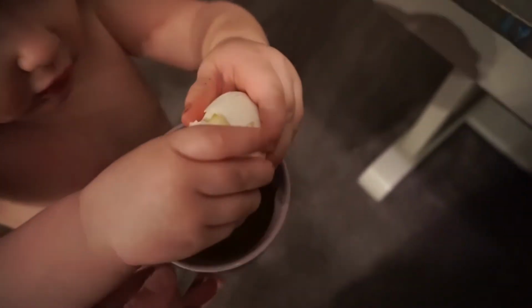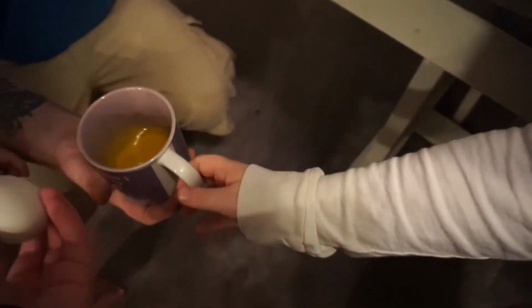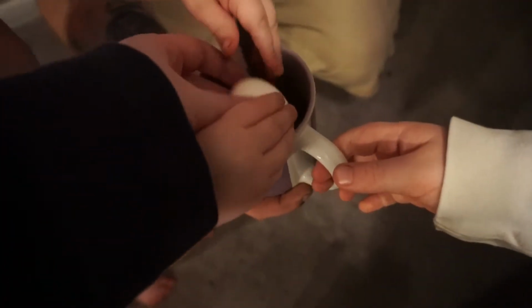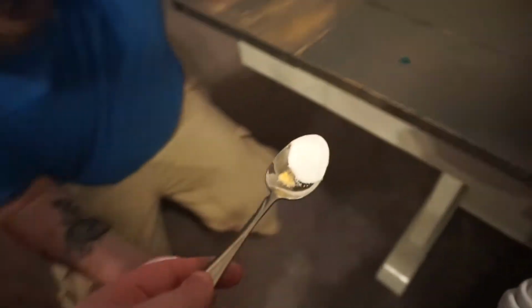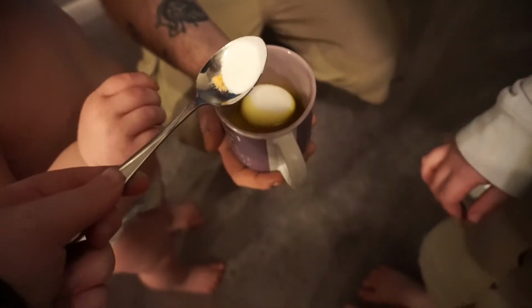Put this here, grab this egg, put it in here. No! She thought she had to crack it open. No, let her do it. Here. Just put it in. Look, just sit it in the cup. Don't squeeze it. Just drop it down in there. There you go. Now come here. Put this spoon in there.